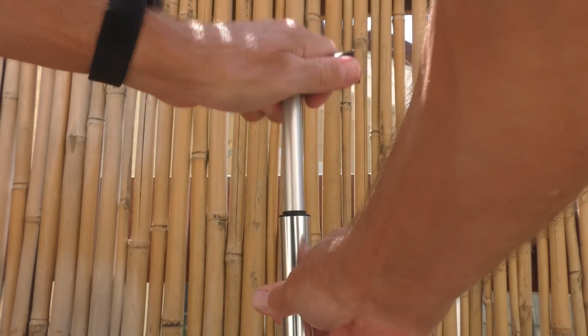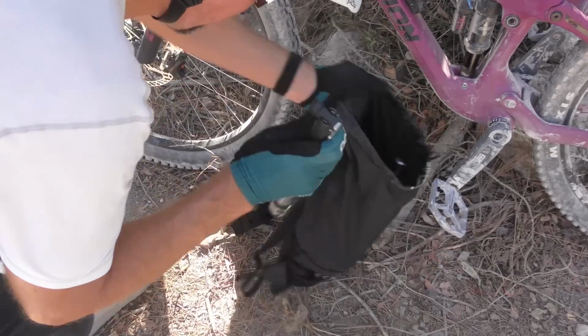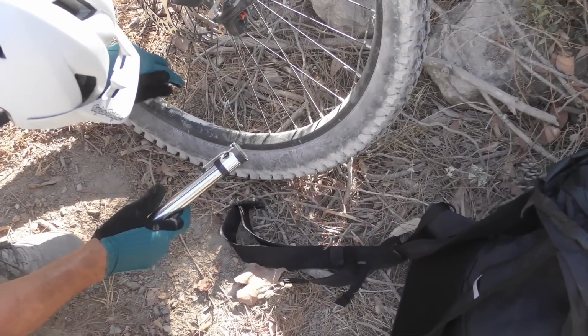On the trail, we found the new pump easy to use and quite efficient at pumping up your tires. It won't provide enough of a burst to reseat a stubborn tubeless setup, but it is easy to action the pump and it will inflate even a big mountain bike tire quite quickly.